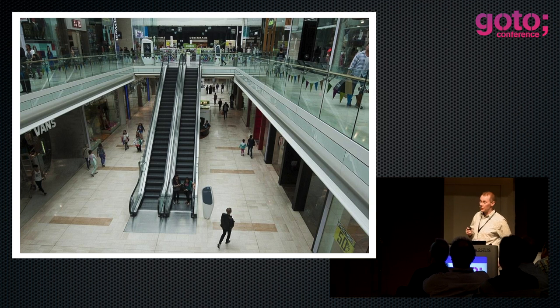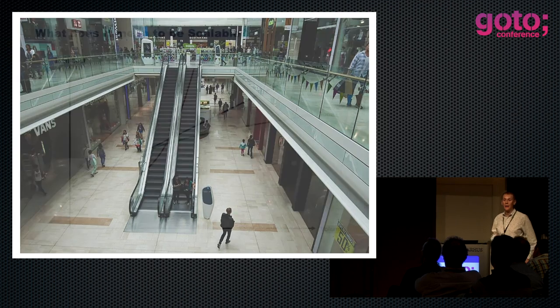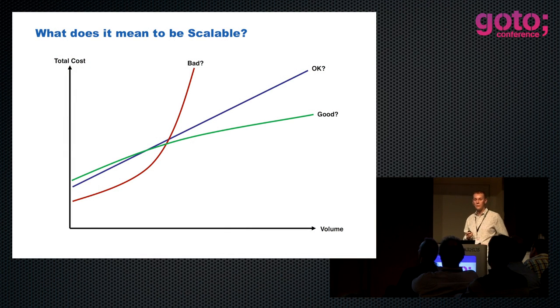I used to work next to this shopping mall in London. And what's really behind it is it's all about cost. It's not actually a technology problem, it's much more a cost problem. And I want to talk a lot about how the costs filter through the technology.